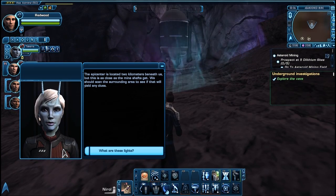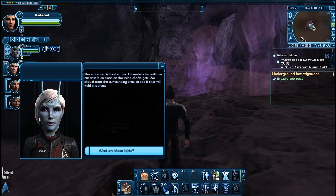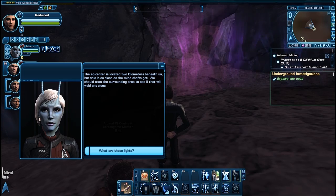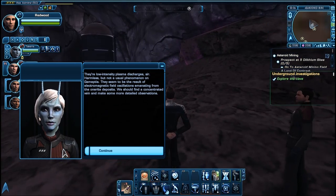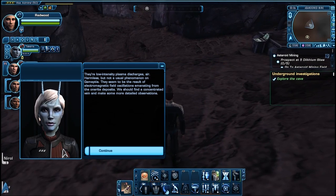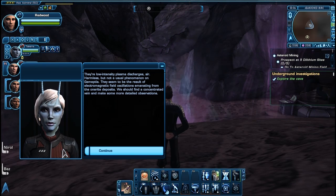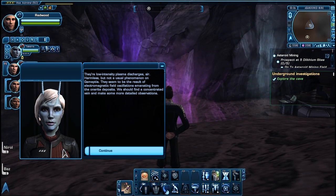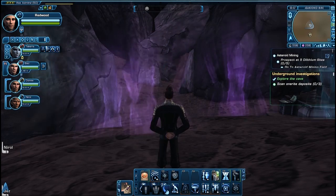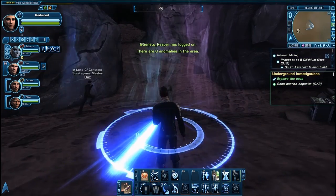The epicenter is located 2 kilometers beneath us, but this is as close as the mine shafts get. We should scan the surrounding area to see if that will yield any clues. What are these lights? They're low-intensity plasma discharges, so harmless, but not a usual phenomenon on Gametpus. They seem to be the result of electromagnetic field oscillations emanating from the onerite deposits. We should find a concentrated vein and make some more detailed observations. Okay, here's one.